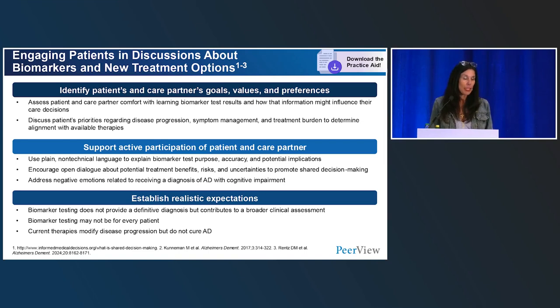And then it's really important to set realistic expectations. So these biomarker tests, they do give you potentially a high likelihood that this could be Alzheimer's disease. They're not necessarily 100% definitive. And then also, talking about these amyloid-targeted therapies, they're not cures, but they do significantly reduce amyloid lesion load and slow down the progression of the disease.